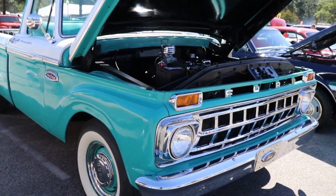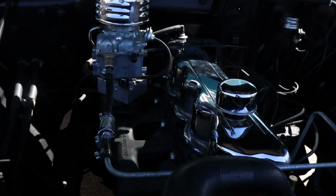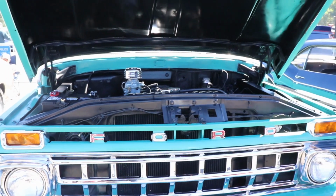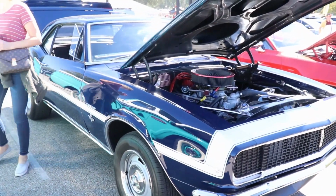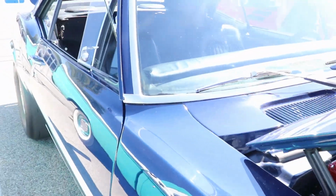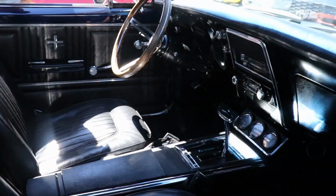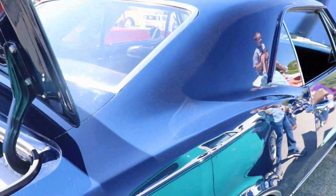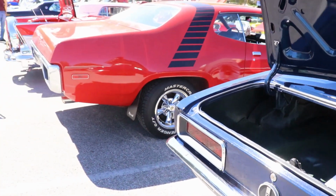The F100. Ford. Straight six. You can't kill those engines there. It's Ford custom. Oh, it's Camaro. 502 crate. Back seat. It folds down. Look, this is a big truck. Oh man, look at this.